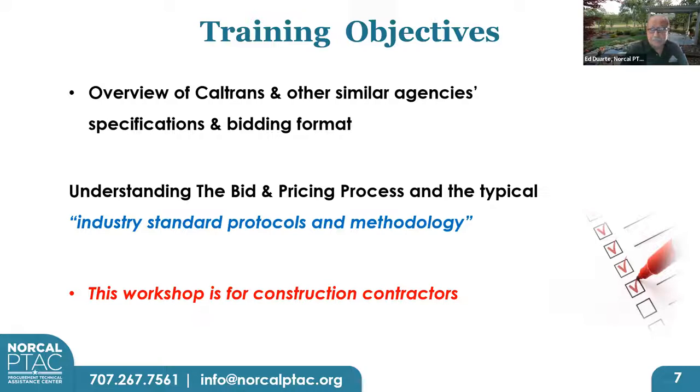And I can tell you, I'm not exaggerating, the process is virtually identical. So understanding that bid and pricing process and the typical industry standard protocols and methodology, it's vital that you understand how the system works, because that's going to increase the probability that you will be pricing a competitive bid and increasing the possibility of landing a contract. And again, to reemphasize, this workshop is for the construction contractors.